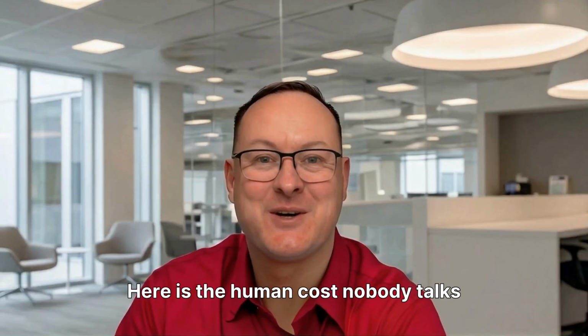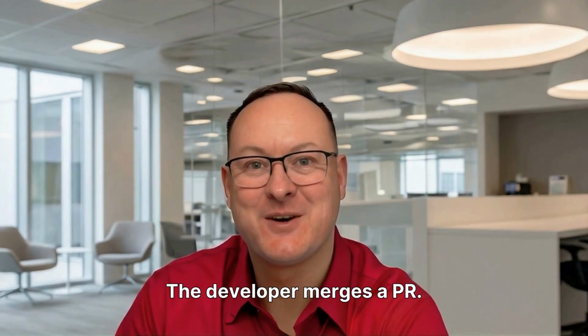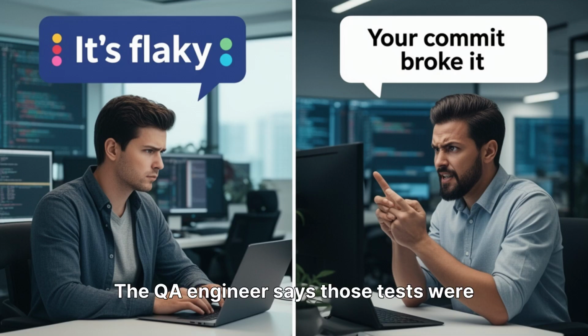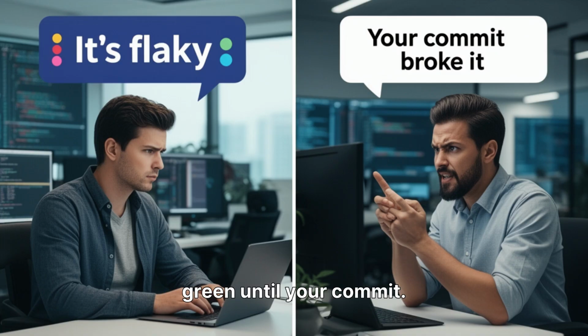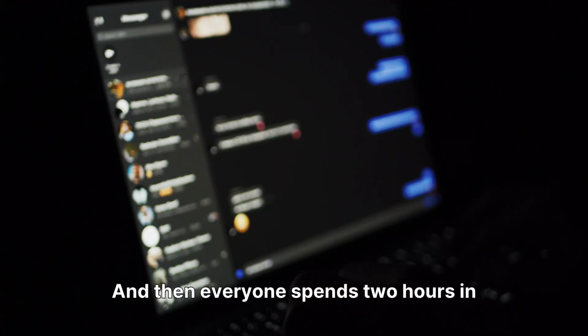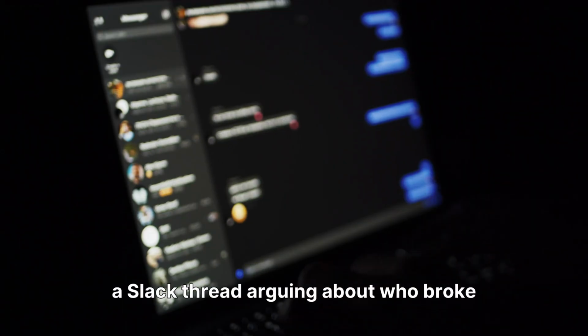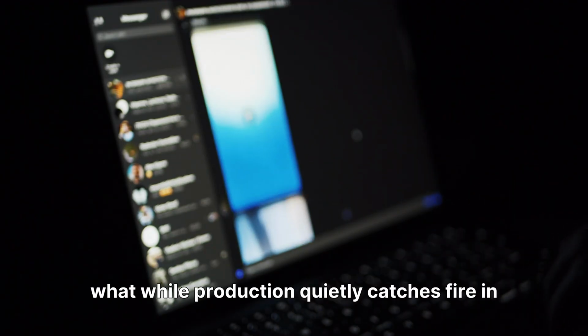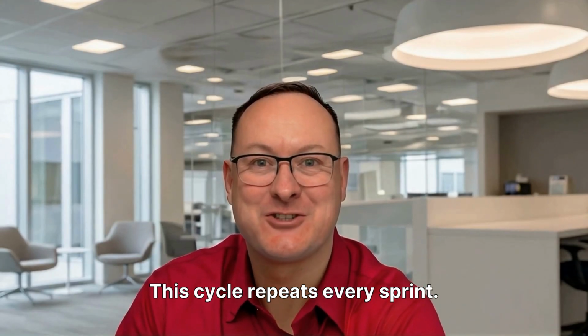Here is the human cost nobody talks about. The developer merges a PR. Tests go red. The developer says those tests are flaky, not my fault. The QA engineer says those tests were green until your commit. And then everyone spends 2 hours in a Slack thread arguing about who broke what, while production quietly catches fire in the background. This cycle repeats every sprint.